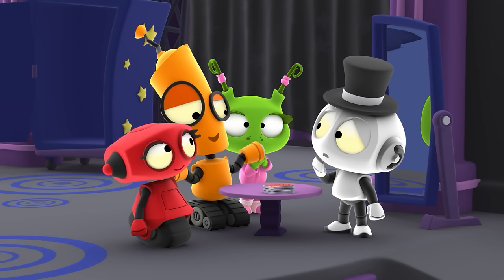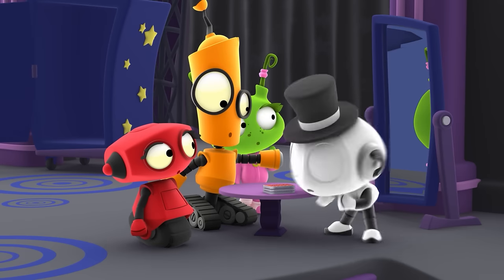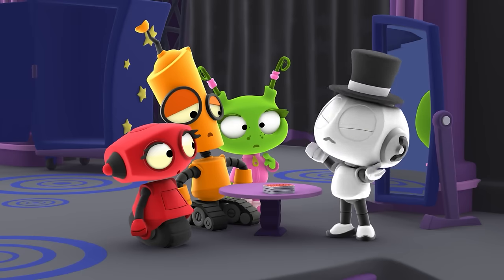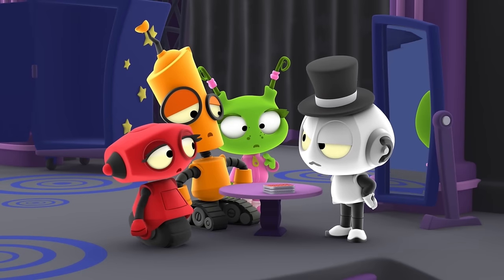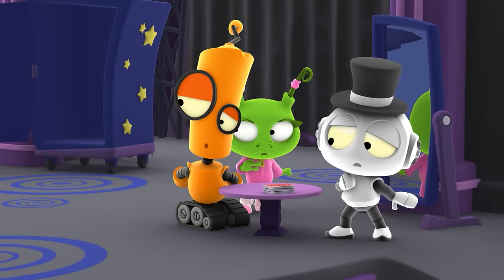It doesn't take magical powers. I just looked in the mirror behind you. It's another trick. Oh, we don't need tricks to fix Squeak, Orbit. We need magic. Hey, Rob, look!